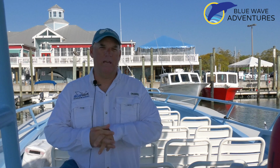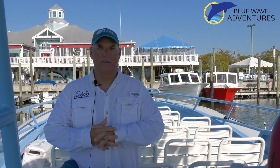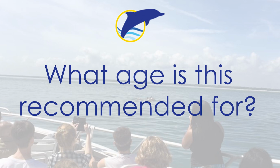The type of dolphins that we have living along the coastline here are Atlantic bottlenose dolphins. Their scientific name is Tursiops truncatus, but basically they're the type of dolphins that you've seen on television, mostly like Flipper and that kind of thing, but also what we call coastal dolphin. They live along this near coastal zone.